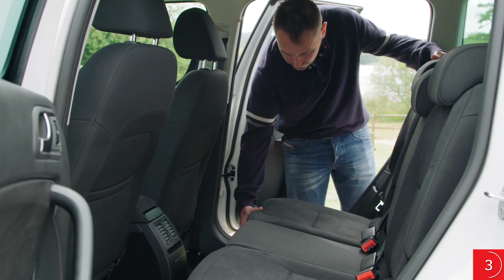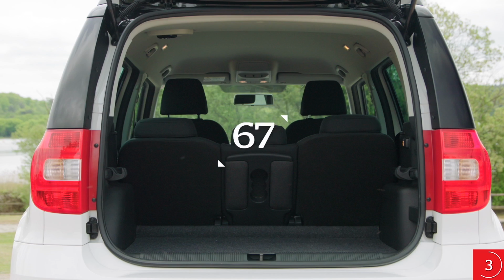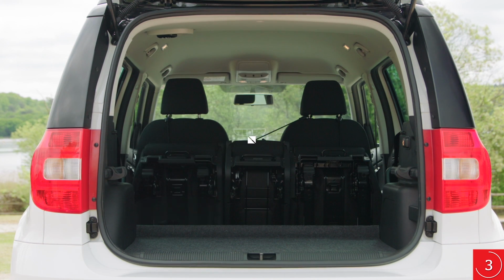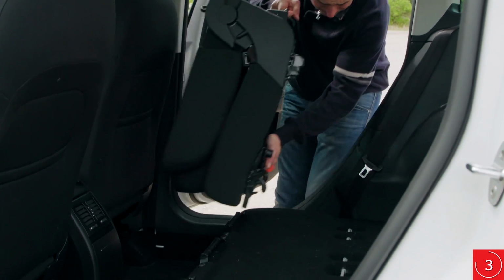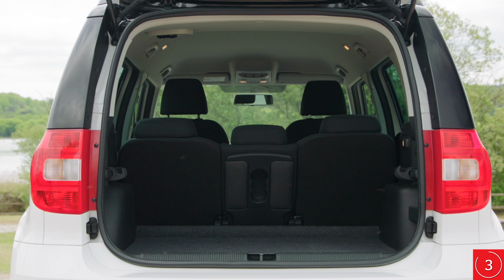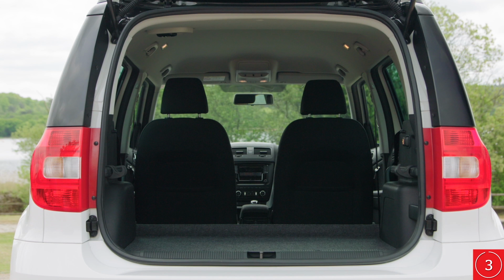The outer seats are on runners, so they can slide back and forth and recline too, depending on whether you want a bigger boot or more space in the back. And should you want a bigger boot, the seats split 40-20-40. What is slightly annoying is the seats don't fold flat into the floor. They can be removed, but they're heavy to take out and fiddly to put back. With the seats in place, there's plenty of space for a couple of large suitcases. But if you remove the seats completely, the Yeti practically becomes a small van.